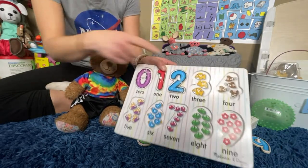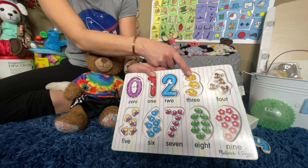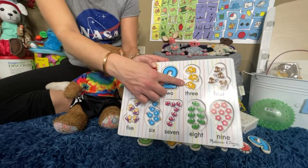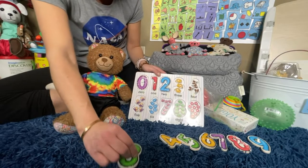All right, now we have fish. There are three fish. Let's count. One fish, two fish, three fish. Three fish. And here's the number three. Now it's my turn, Teddy.